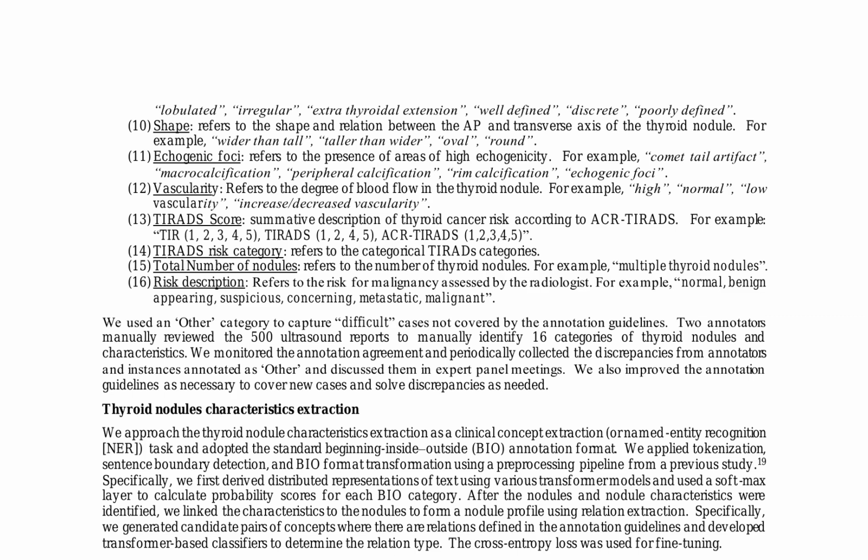The authors define 16 categories of thyroid nodule characteristics, including shape, echogenic foci, vascularity, TI-RADS score, and risk description, to annotate 500 ultrasound reports. 2 annotators manually review the reports to identify the characteristics, with annotation agreement monitored and discrepancies discussed in expert panel meetings to refine the annotation guidelines. This thyroid nodule characteristics extraction is approached as a clinical concept extraction task, utilizing a beginning-inside-outside (BIO) annotation format. A preprocessing pipeline is applied, consisting of tokenization, sentence boundary detection, and BIO-format transformation.